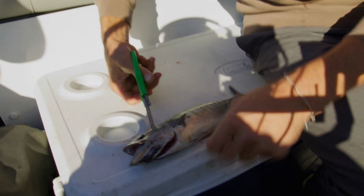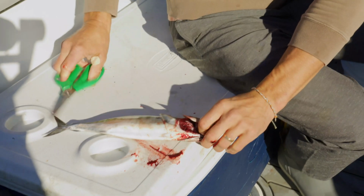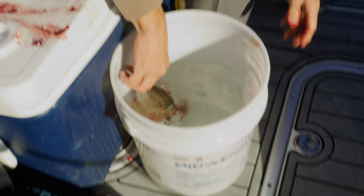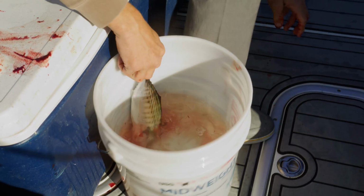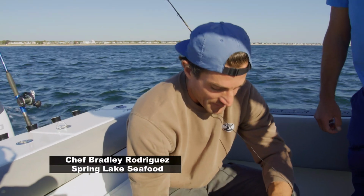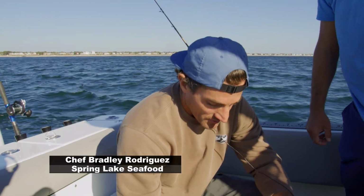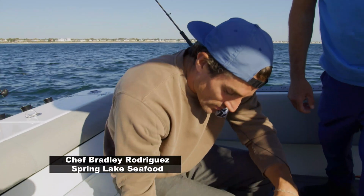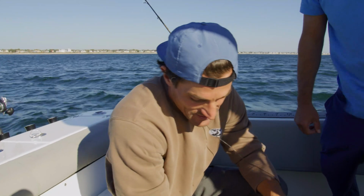So right now we're dispatching the fish as fast as possible, ikejime, which is brain spiking it. Then we're cutting the gills and bleeding it in the salt water. You get as much blood as we can out of this meat. After this, we'll ice it so we can preserve this fish. Later on, we'll do a couple of different preparations with it to maximize the eating quality.